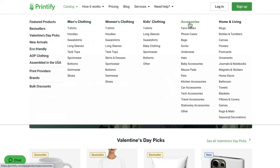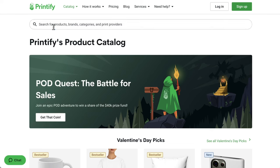Say we want to go with the wall decor trend. We saw that was growing really well. In our subcategories, it'll probably be under home and living. Then even more, we see mugs, canvases, home decor. We don't have anything specifically that says wall. So let's go to our search function and see what we can find.